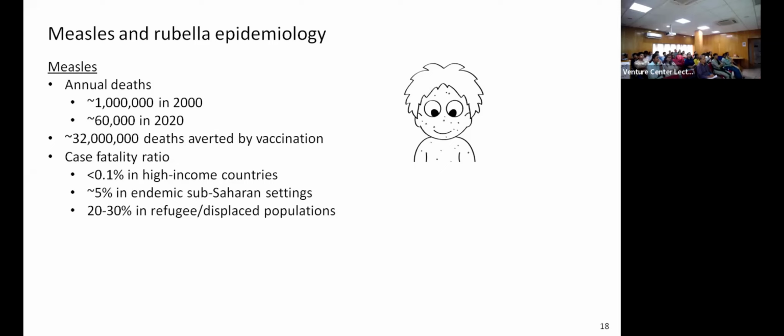Right now, perhaps in part due to complications with healthcare infrastructure during the COVID period, it's actually come up a little bit. It's a little over 100,000 now. But it has stabilized at about 100,000 now for many years.